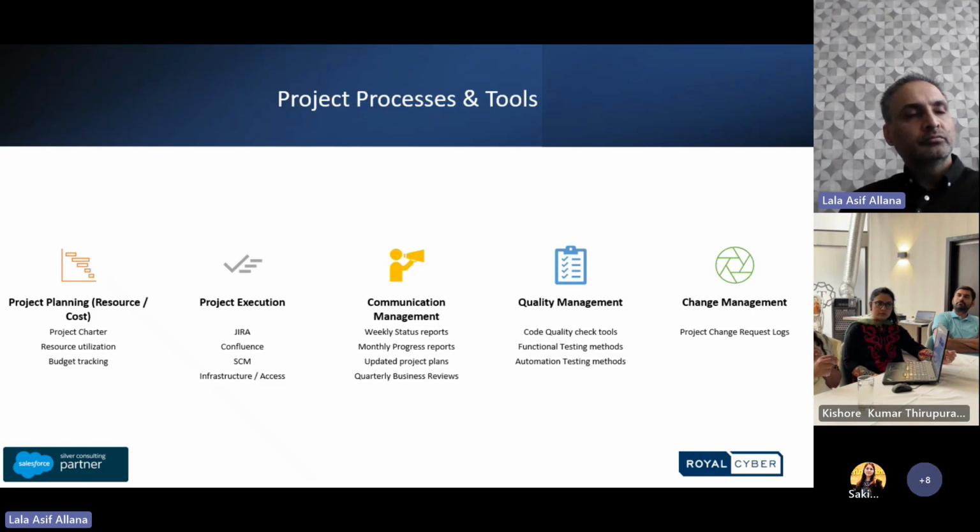Change management, though not in all cases, but speaking of agile, it is also becoming a very core knowledge area. We have a proper change control procedure that we are adopting in our processes, and we have a change log that we are tracking and publishing to the customer.